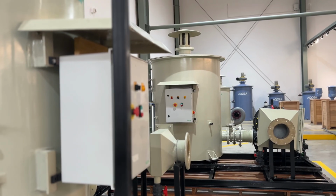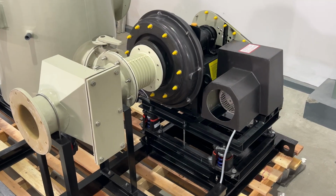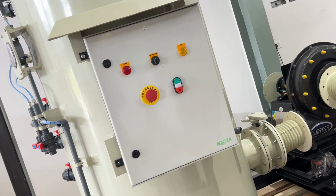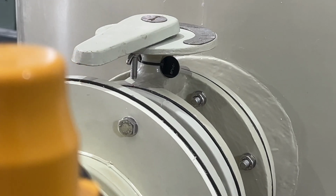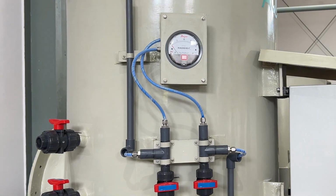The complete equipment is designed for longevity. The vessel, fan, damper valve, and the control panel casing are made of non-corrosive FRP, and the fasteners are all in SS316 stainless steel, ensuring the entire assembly resists even the harshest environments.